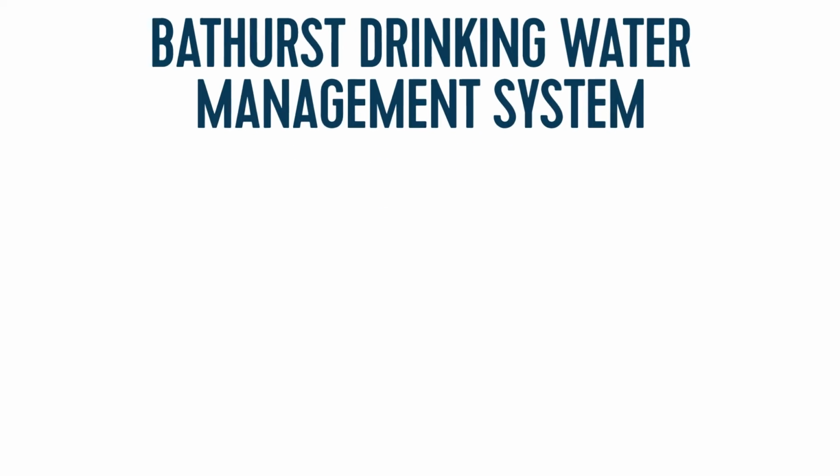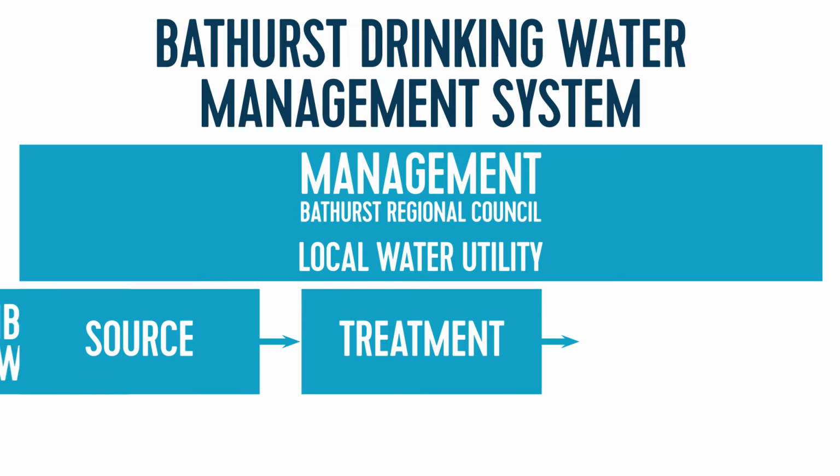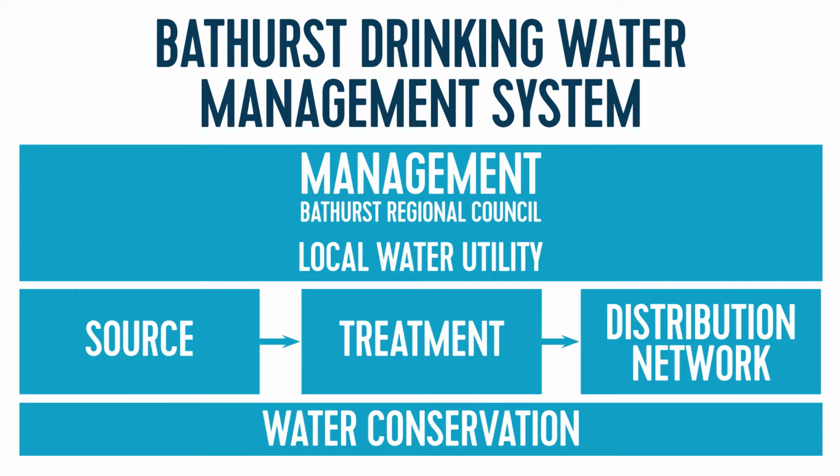At the heart of the Drinking Water Management System are the critical control points, or key steps in the treatment process where it is imperative to be within the specified range. The Drinking Water Management System is a tool Council uses to meet guidelines, legislation and policy requirements, and it is the foundation for strategic planning and continuous improvement.